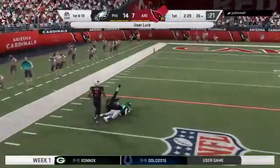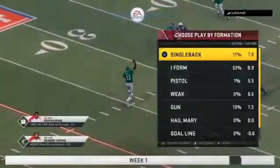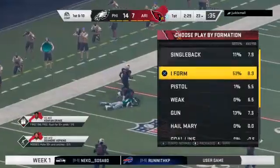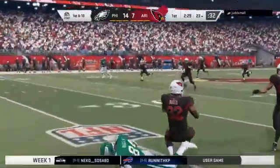And this is going to be intercepted. Budda Baker with a pick. Well, that's a drive killer right there. Not a really confident throw either. This one was kind of up for grabs, and it's going to come down in the hands of the wrong team.